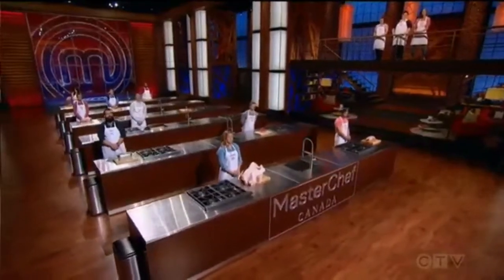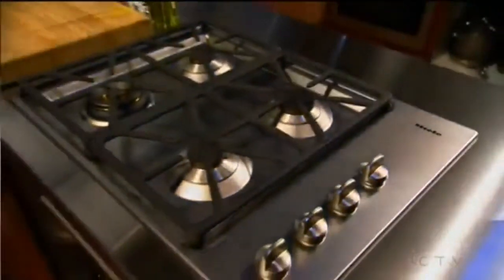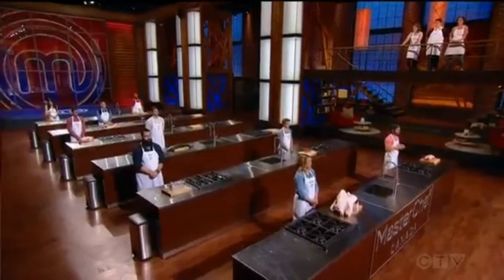This kitchen has everything you need to succeed, including premium German-made Miele appliances. You only have 60 minutes. Home cooks, are you ready to make us a dynamite dish? Yes, chef. Your time starts now.